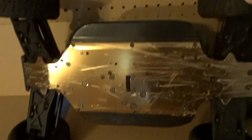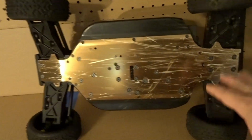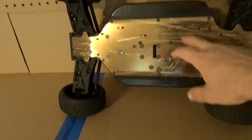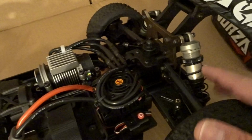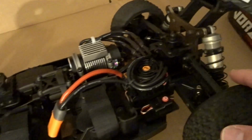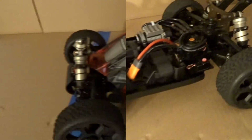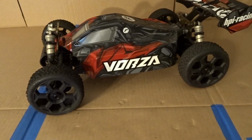It does have a little bit of scratches here on the bottom. I do have a new chassis for this car, so I'm not really worried about the scratches. Everything else is like really mint, even the A-arms on this thing. Just the aluminum plate took some abuse, but the rest of the car is really nice. Now I did have to replace a shock. One was leaking when I got it. I just went ahead and put all new shocks all the way around. That's it, you guys, right there. So that's my number 3 out of my top 3 HPI racing RC cars, the Vorza Flux.